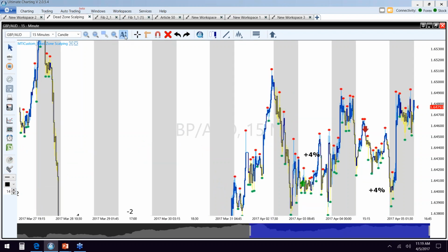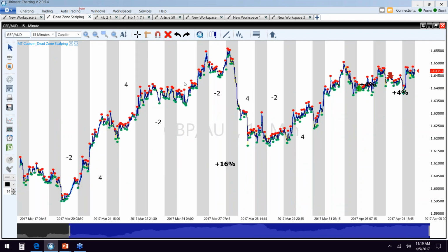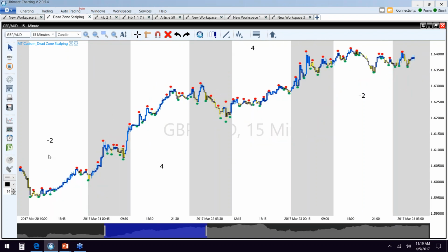Now, we've been talking about this for 2 weeks. Let's see how the last 2 weeks you've done. So this is Monday 2 weeks ago. So we trade Monday, Tuesday, Wednesday, Thursday. So 2 weeks ago, this was your results. You lost 2%. You were looking to sell here. You lost 2%. You were looking to buy here. You made 4%. You were looking to buy here. You made 4%. You're looking to sell here. You lost 2%. How much did you make for the week? Plus 4% for the week. All right, that's pretty nice, right?